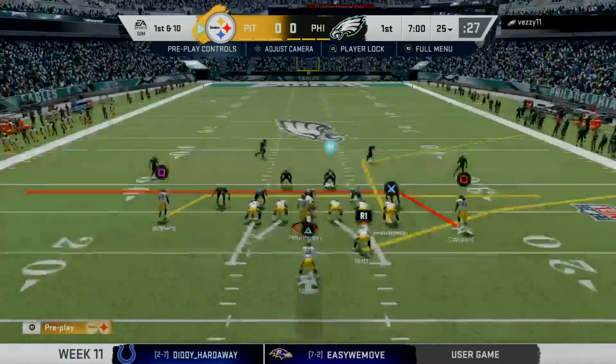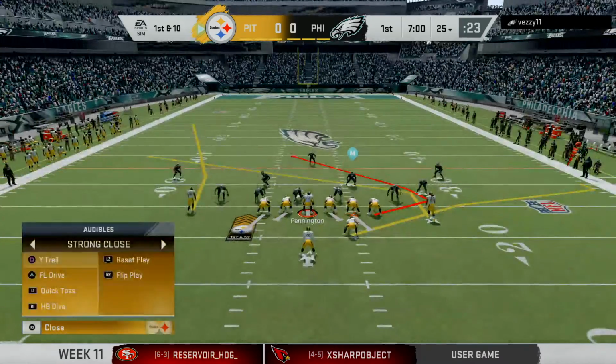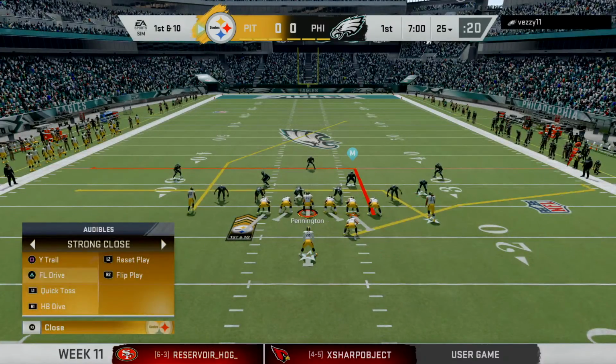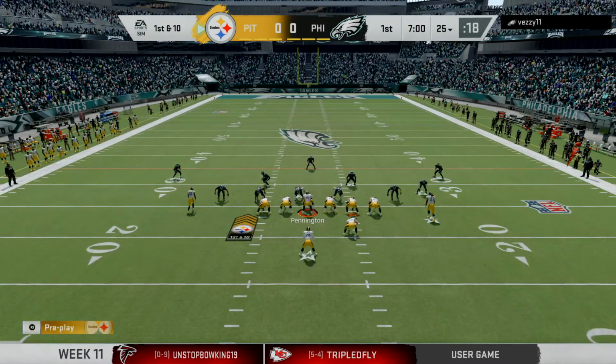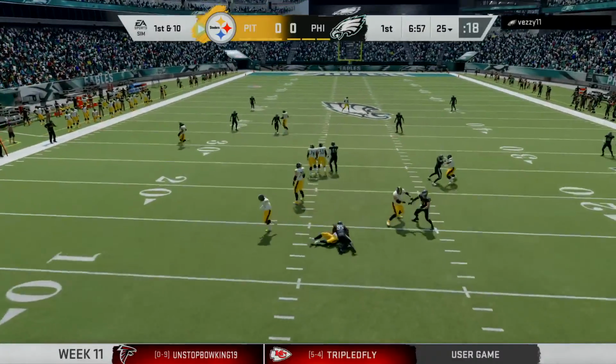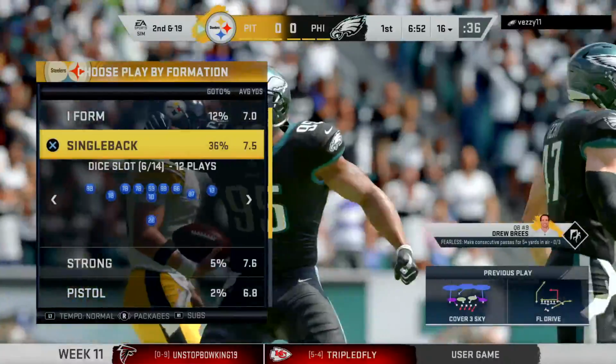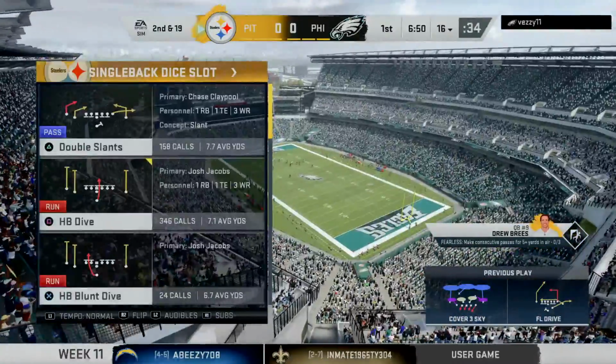Here we go, set. Hey, we got to get this stop here, D. Throwing on first down. Pennington, nowhere to escape, and he goes down. A bad start there. A big loss on their first play from scrimmage.